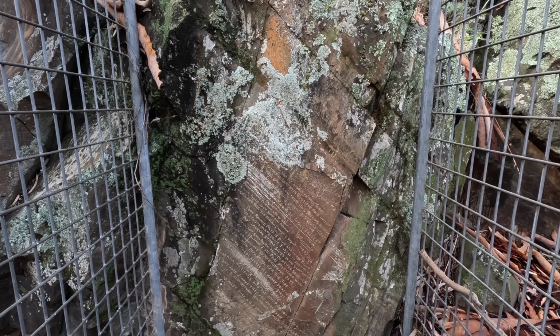So there's some Aboriginal engravings here on the stone. It's like really awesome stone formations. They're just gnarly.